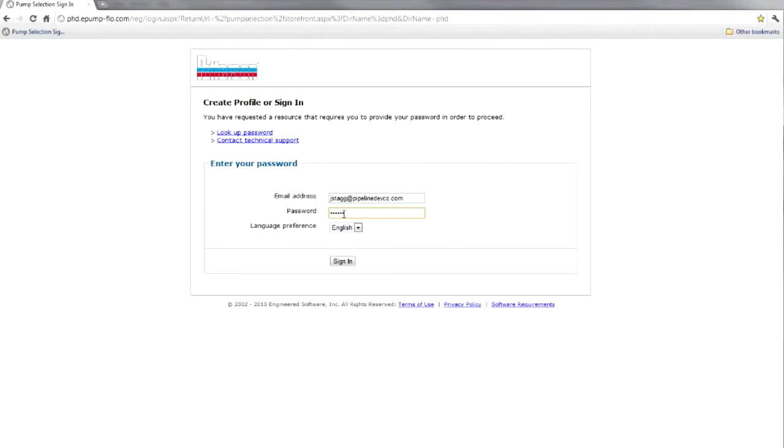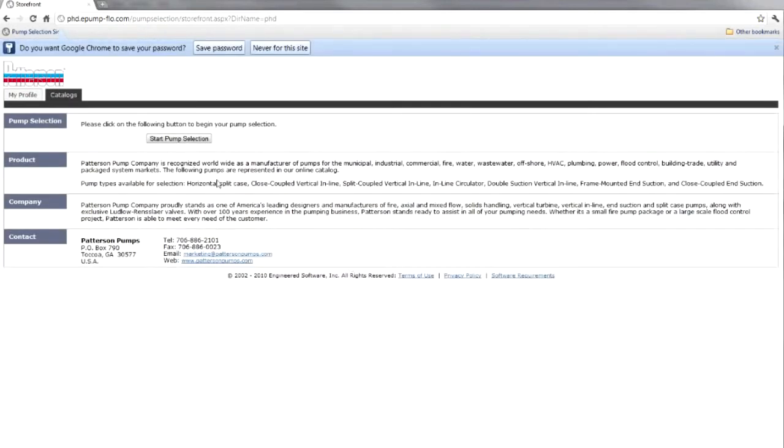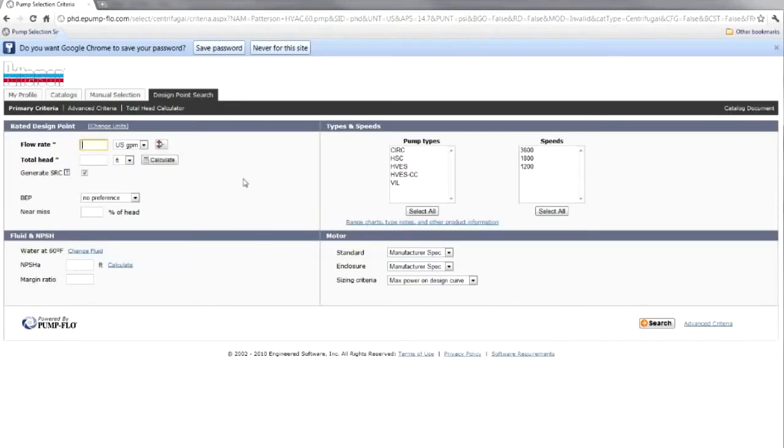Once we're logged in, we can click on Start the Pump Selection, and this will load the selection program. Once we're in the selection program, it starts us off with the flow rate. We can change the type of flow rate and the type of head that we're measuring, but for this application we're going to leave it to US gallons per minute and to measurements of the total head in feet.